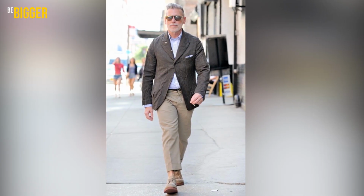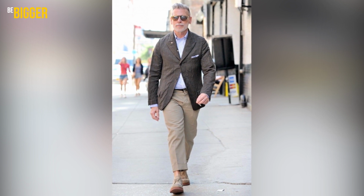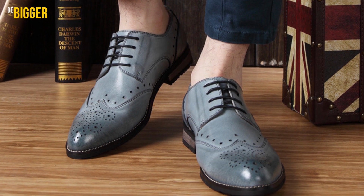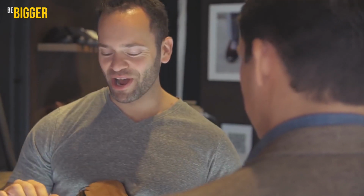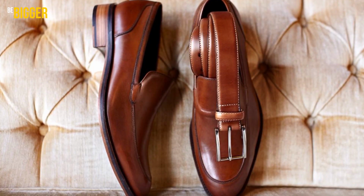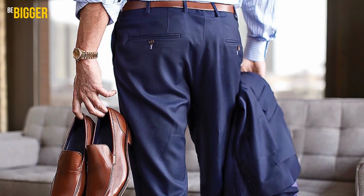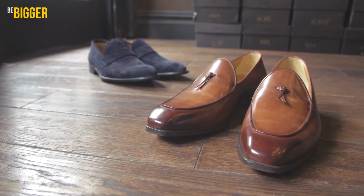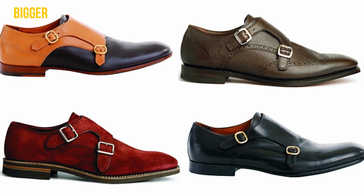For summer heat, it's quite acceptable to move away from the official black and brown colors, giving way to grey, khaki, sandy and pastel shades. Designers also recommend matching the shoes to the belt in the same style, color, even texture and degree of wear. For a less strict dress code, you can choose loafers without laces or with one or several buckles.